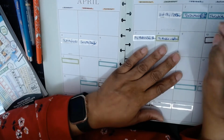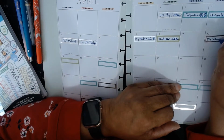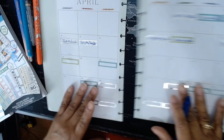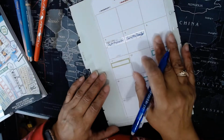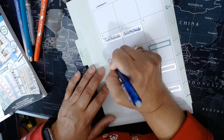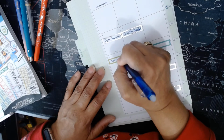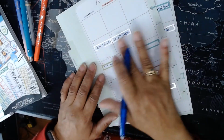April 10th is The Silent Girl by Kelly Hurd. Don't worry, I'm going to try to incorporate some stickers and make this look really nice, but I just want to get the titles written down. Just Get Home.